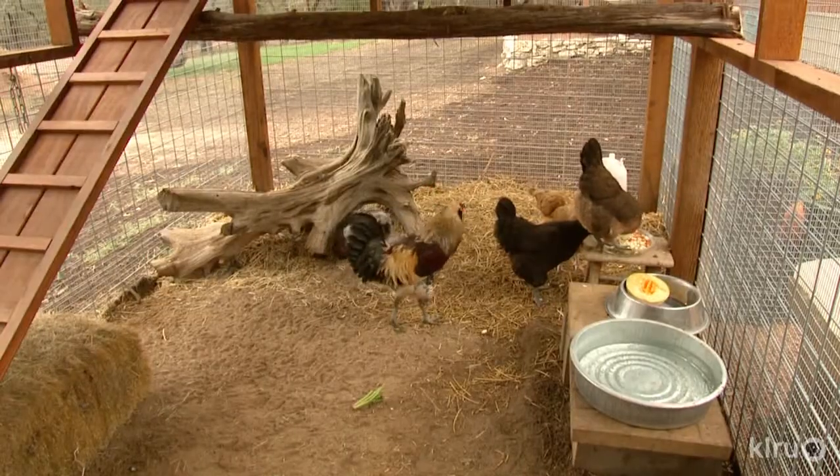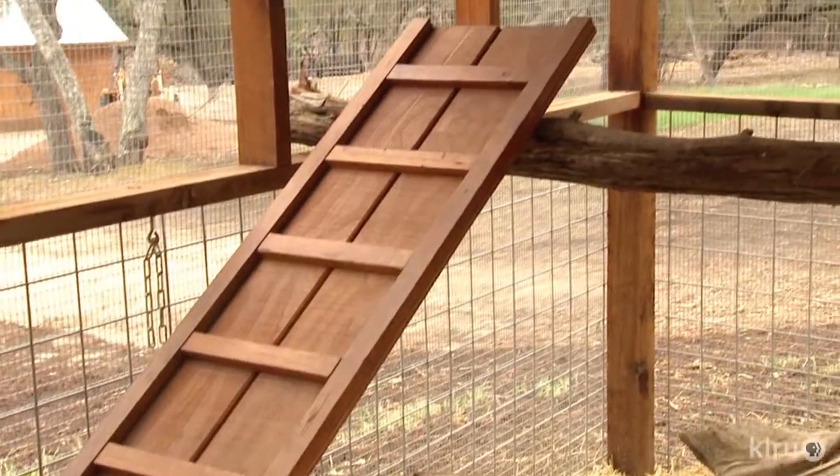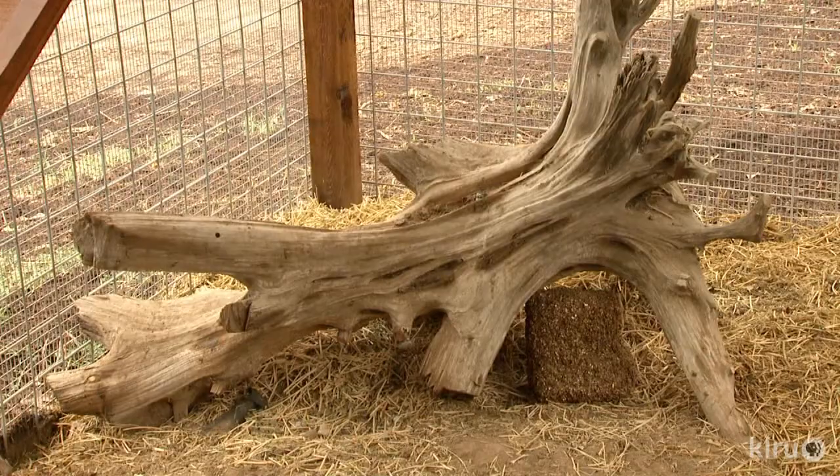They're birds, so just like in any bird cage, people have toys and little exercise things for their birds, and it's the same with chickens. They enjoy getting on the roost and flying around and just having different places to perch, because they are birds and they like to perch.